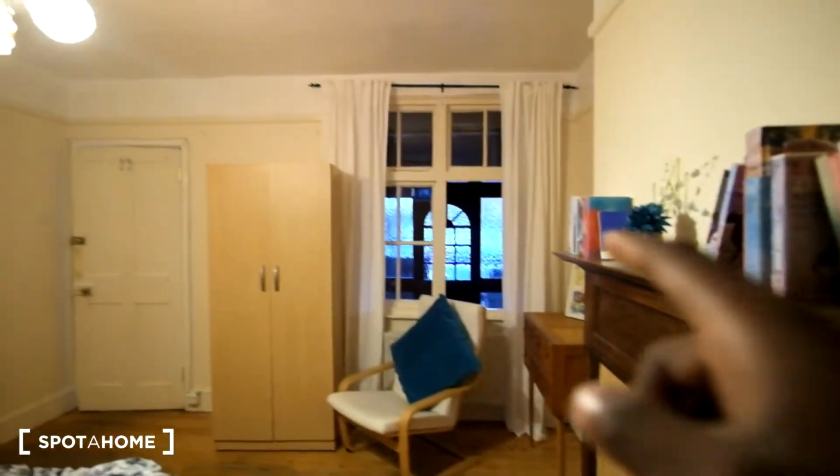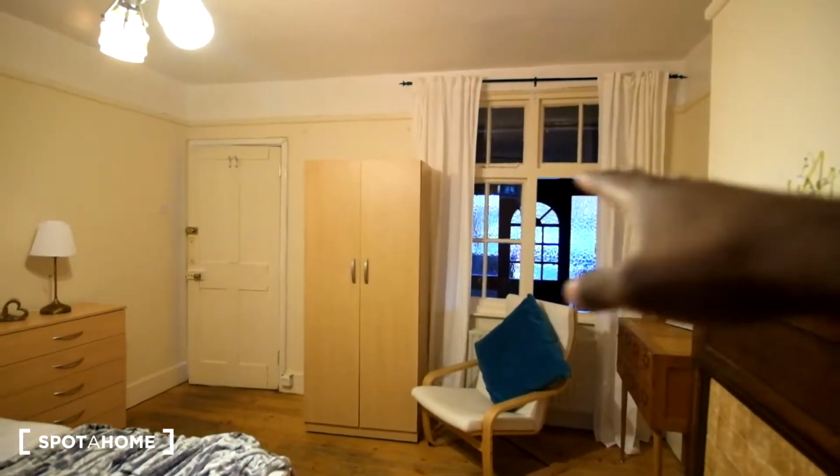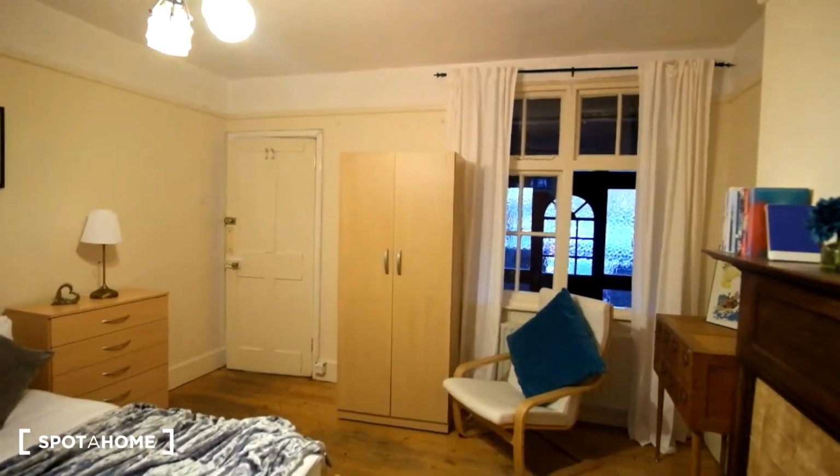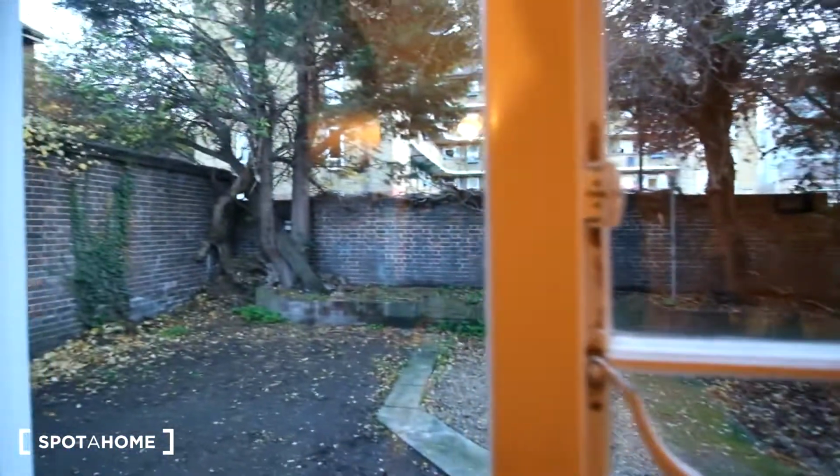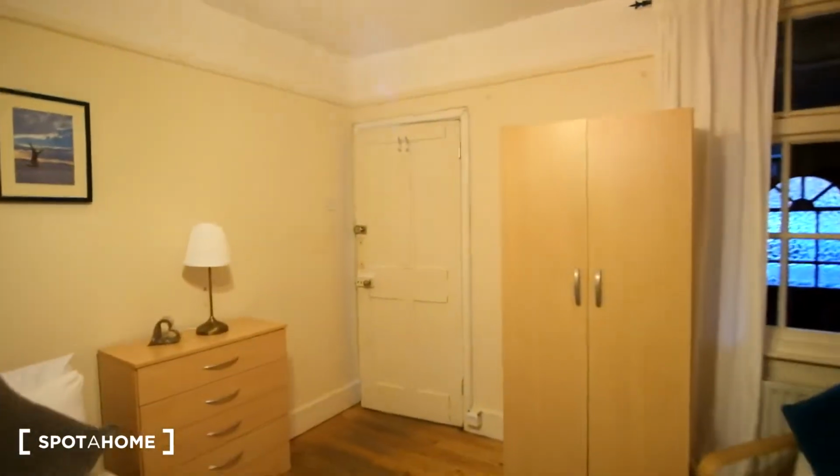So now the window, you can see that overlooks the front door corridor area where we saw from the front entrance. And then the window outside here is going to be that of the garden. So now we'll head upstairs and see the rest of the home.